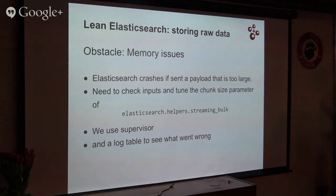So to protect it and make it a bit more robust, we use Supervisor to always have the process up and running, and we use a log table to log any exceptions, anything that goes wrong. We have a log of that. And that's in our Python program. We log the traceback and our custom exceptions.